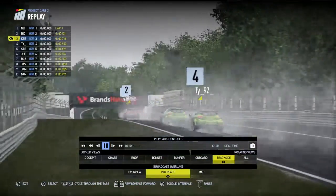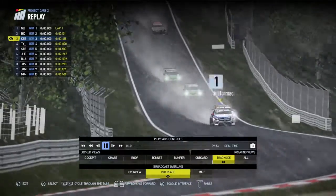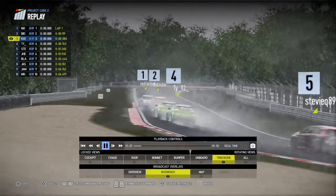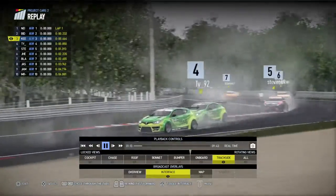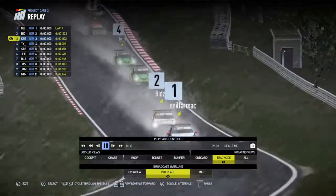Coming down towards Pilgrim's Drop and down towards Hawthorne Bend. Neil's still in the lead from Bidzster, Keith, TY. Nice. TY and Bidzster battling out for the championship in this race. Bidzster wants to get every single point he can. TY wants to try and stop him from gaining, because TY's in the lead in the championship at the minute.